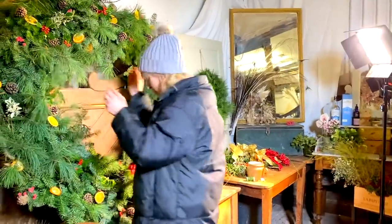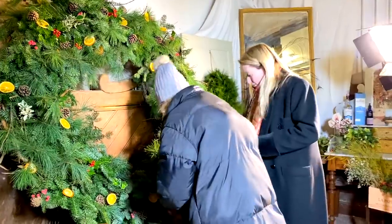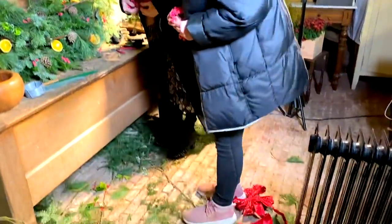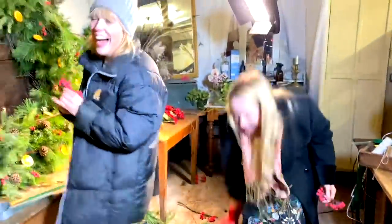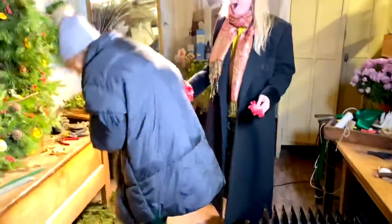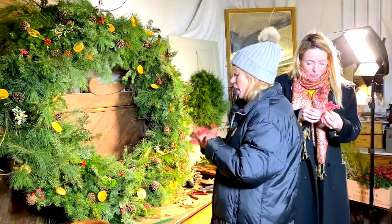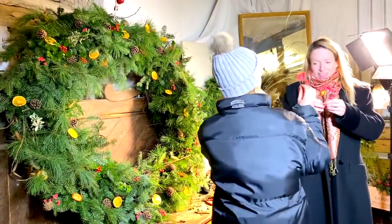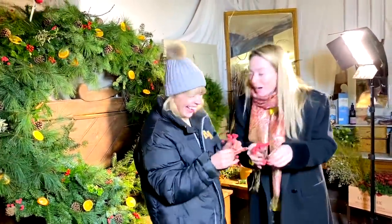Where are the cinnamon sticks? They're a bit hardy, so maybe you want to do the... Very subtly. Look down. Maddie was telling me that the cinnamon sticks are a bit complex for someone with my floristry skills. No, it's just a bit hard to do. Exactly, it's just a bit hard to do.